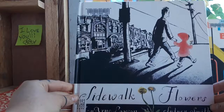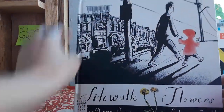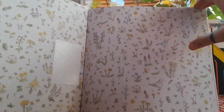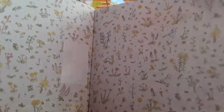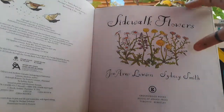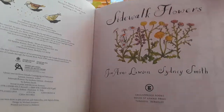This book is really neat. First of all, the pictures are so cool, but also the whole story is told just through pictures. It has no words written in it. Sidewalk Flowers.